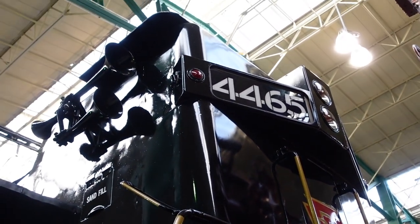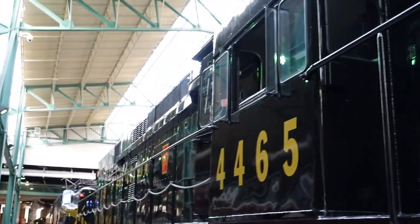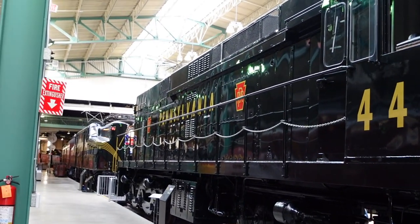And these engines also had the PCB problem. So when these were probably decommissioned in the 70s, 80s, you know, they still had that hazard in them, just like the GG1 behind it right there.